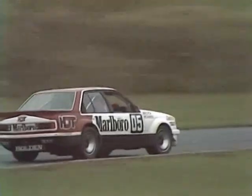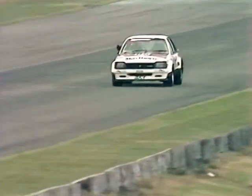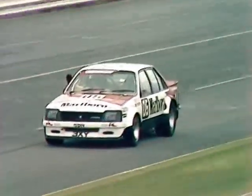Brock's been trying to carve back the 11.5 second advantage that Dick Johnson has got. It varies by about half a second a lap, but Johnson seems to have Brock's measure, as well he should on his home circuit. And Brock, as you can see, is bouncing the Marlborough Holden Dealer Team Commodore off all the curbs. That's uncharacteristic Brock. But if he is bouncing him, you can be sure that that's the fast way round, because Peter Brock's not a man to drive any way but the fast way around a circuit.